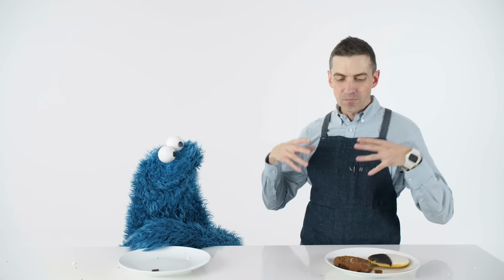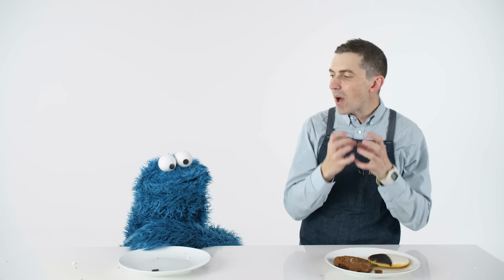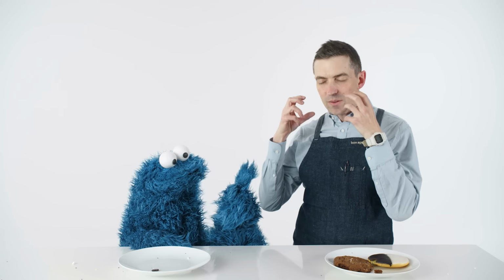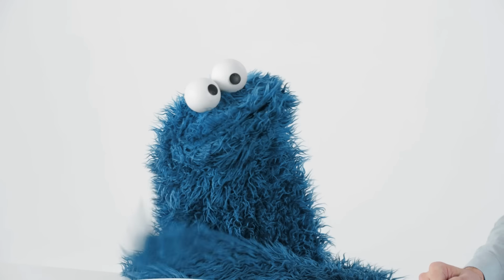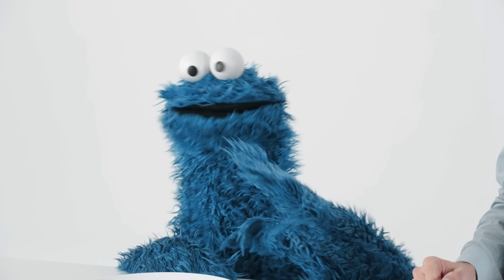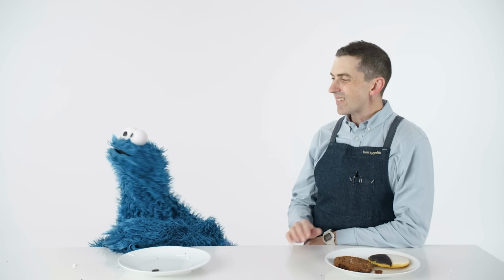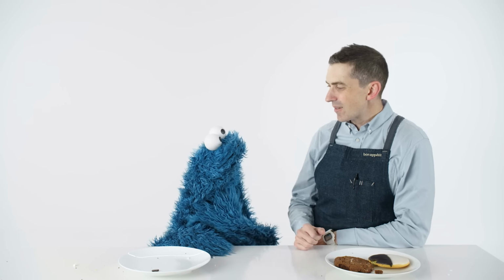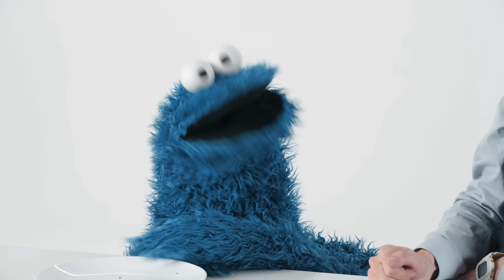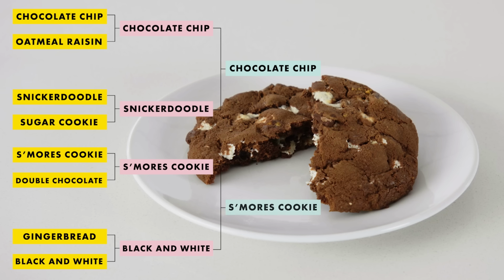I'm thinking it's the s'mores, personally. When we talk about flavors that really expand in multiple directions, textures, you've got the pop of the chocolate. Yeah. You've got the toasted marshmallow. Yeah, the crisp edge, the gooey center. It's like a campfire in a cookie. The black and white cookie, it's not that good. It's just between us. So then, s'mores. It has to be s'mores. Okay, it's s'mores. Moving on.